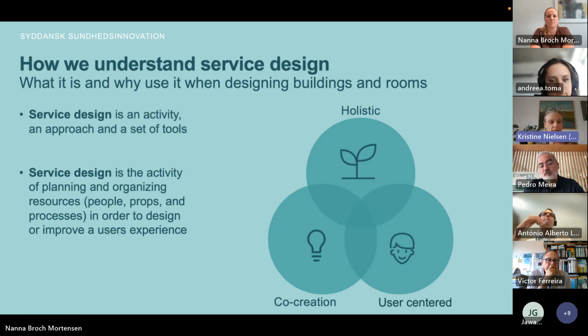We perceive architecture not only as a physical framework for healthcare, but also as a catalyst for positive change for both patients, employees, citizens, and so on. Service design to us is both an action, it's an approach to understanding design, and it's a toolkit of methods. It combines both what we do and how we do it. By viewing architecture as an integral part of a service, it becomes an active agent in addressing the challenges we encounter in healthcare. And this might involve designing a building layout that supports optimized workflows, could be minimizing the time clinicians spend moving around the building. What touch points do they meet during the day?